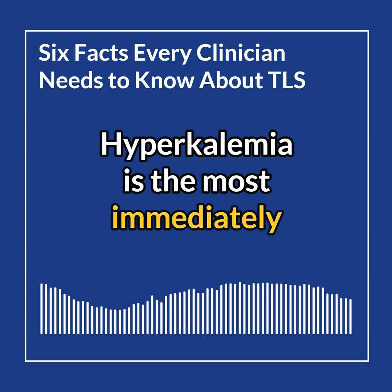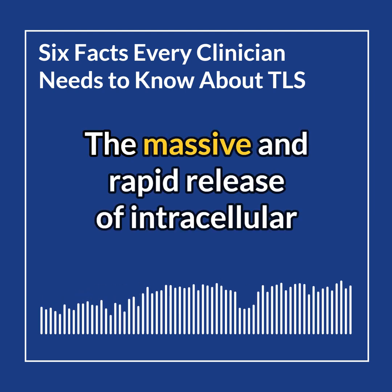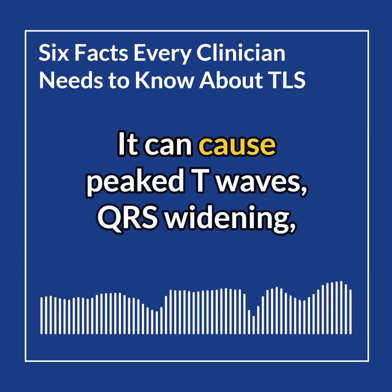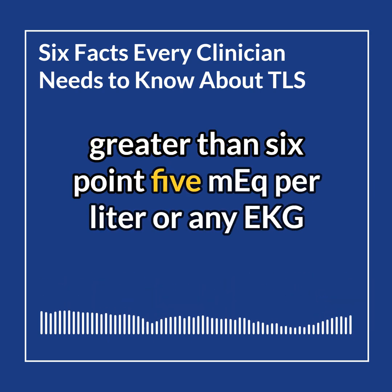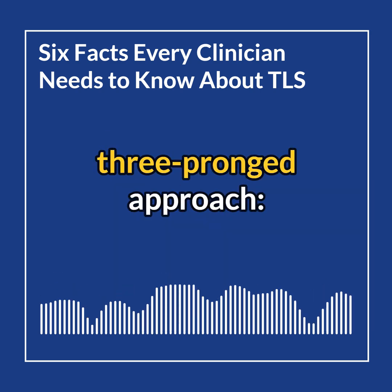Hyperkalemia is the most immediately life-threatening electrolyte abnormality in TLS and requires urgent management to prevent fatal arrhythmias. The massive and rapid release of intracellular potassium can overwhelm the kidney's ability to excrete it, leading to severe hyperkalemia. This is an emergency. It can cause peaked T waves, QRS widening, and ultimately ventricular fibrillation or asystole. Any patient with TLS and a potassium level greater than 6.5 milliequivalents per liter or any EKG changes requires immediate intervention. The management follows a three-pronged approach.